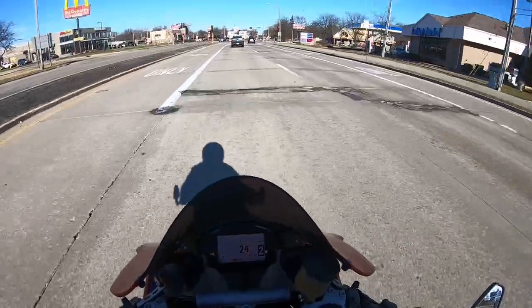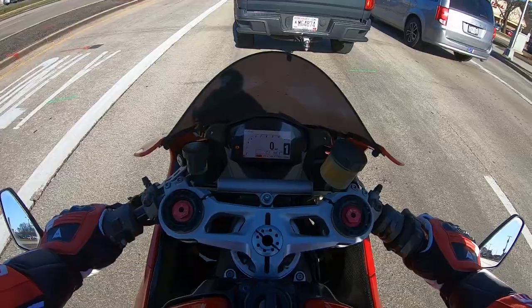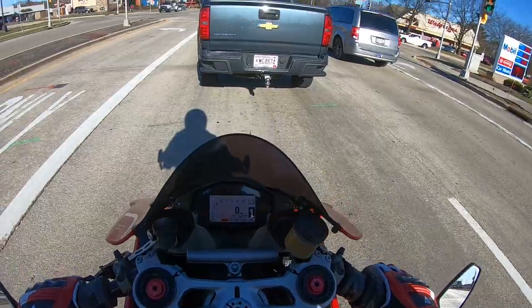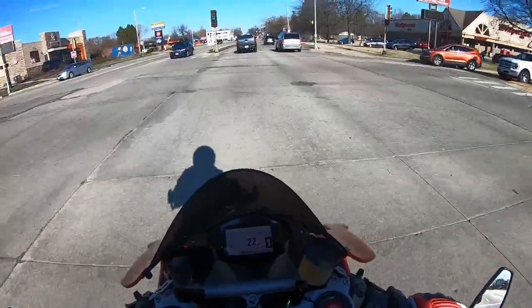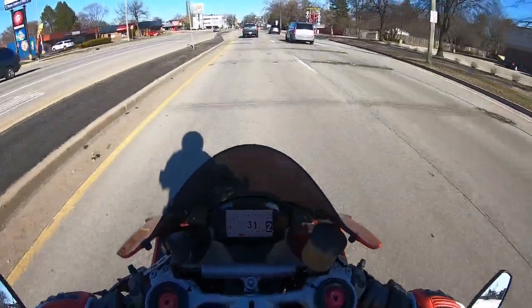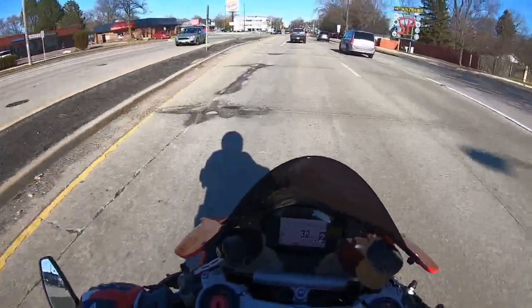Freaking out about how I death wobbled at 90 miles an hour. So after just putting this bike together, like literally a day or so ago, it actually feels pretty good. I guess it's like a trial by fire type of thing. If I didn't put the bike together, I wouldn't be on it.